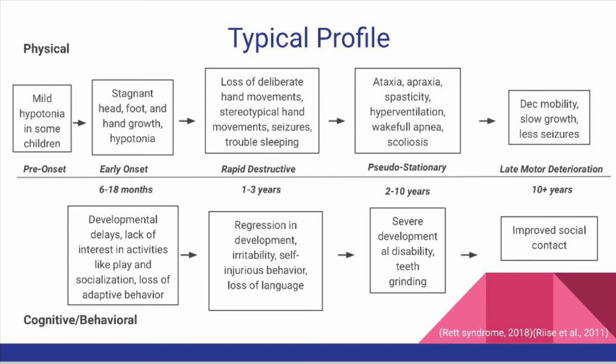Then it moves on to the pseudostationary phase, which is just a worsening of symptoms at this point, where a child may experience ataxia, which is the muscle coordination, apraxia, which is motor planning difficulties, spasticity, hyperventilation, and wakeful apnea, which is where they stop breathing during the day instead of at night, as well as scoliosis. This can also include severe developmental disability and teeth grinding.